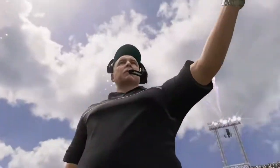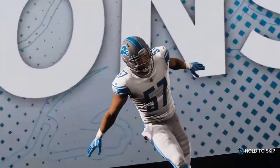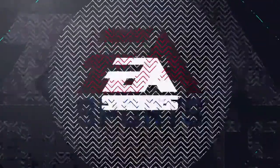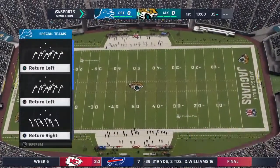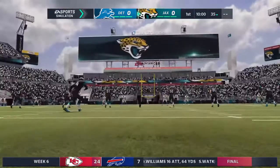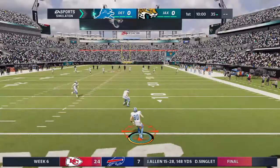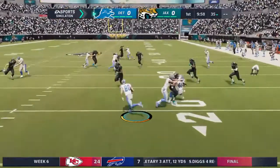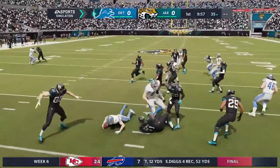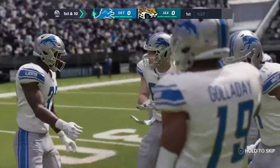Today, from TIAA Bank Field in Jacksonville, Florida, it's Week 6 of the NFL on EA Sports. Set to go now in Week 6 of the NFL season, and we are underway on EA Sports. And he returns this to the 22. Danny Amendola on the return.